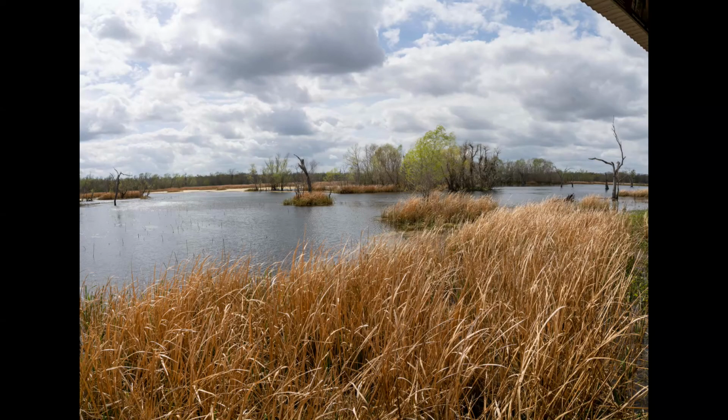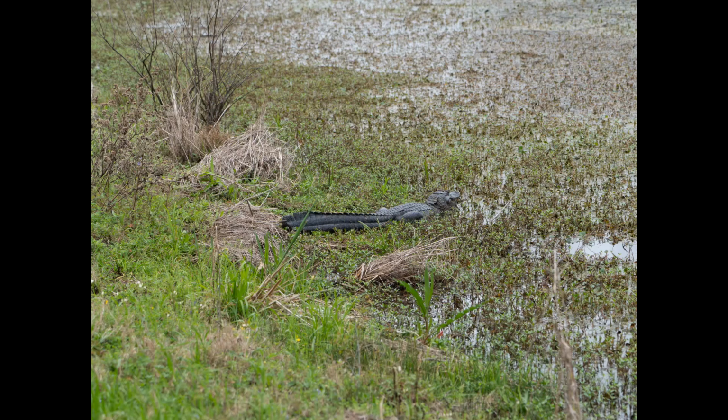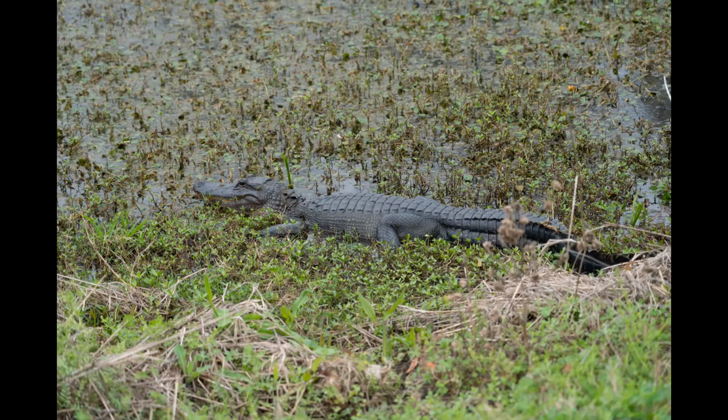The beauty of being in a state park, or any other park for that matter, is the variety of things you can see. In this particular park, there's a lot of wildlife. There are birds, and this is a cormorant of some kind. And there are alligators around here. You're cautioned not to get within 30 feet of them. However, the alligators don't seem to recognize the rules, and they're right along the pathway.